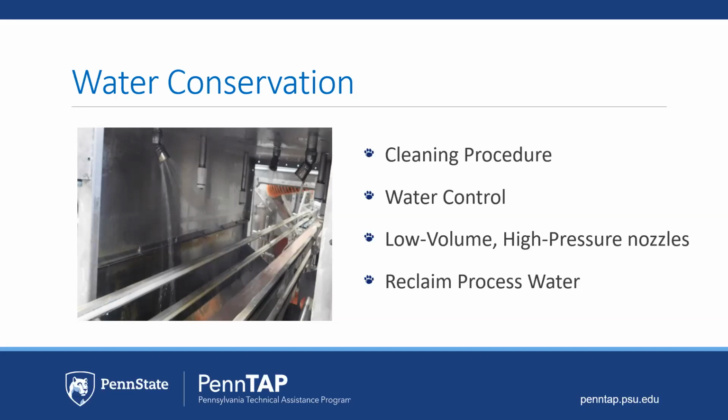For example, one PennTAP client reuses clean wastewater in their chillers, which reduces the wastewater generated at their plant by 11% annually.